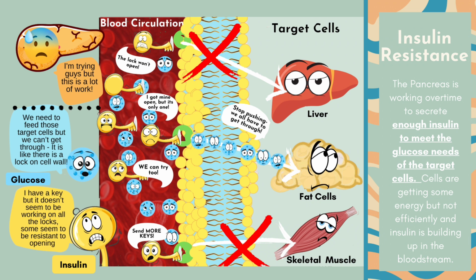So in this scenario, insulin is there. The pancreas is more than doing its job. It's producing a lot more insulin than it should have to, because only 1 out of 6 in this scenario is working, right? So that leaves a lot of extra insulin hanging out in the blood. Now, what's important to know is that with insulin resistance, the amount of blood sugar, the amount of blue guys here, could still be completely normal. This person could still have an A1C that's 5.6 or less. And the reason for that is because the pancreas is working so hard.